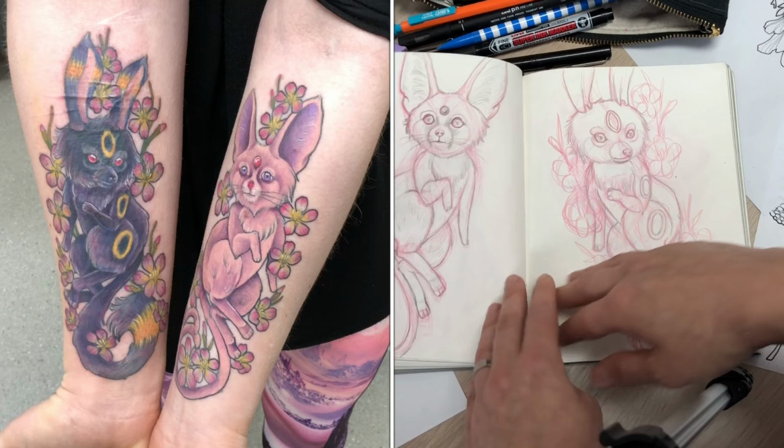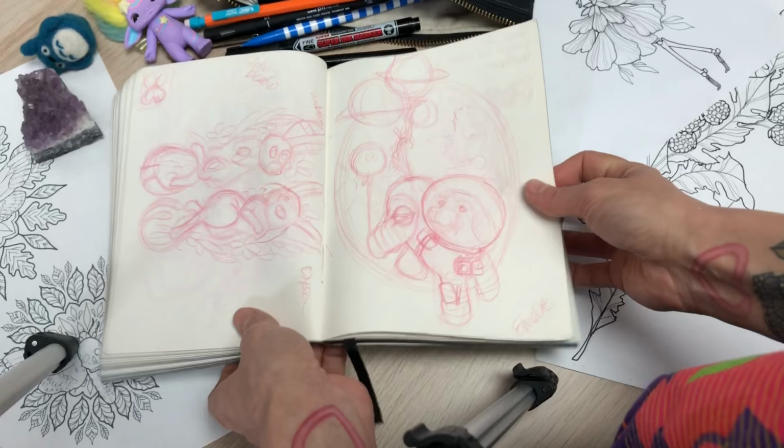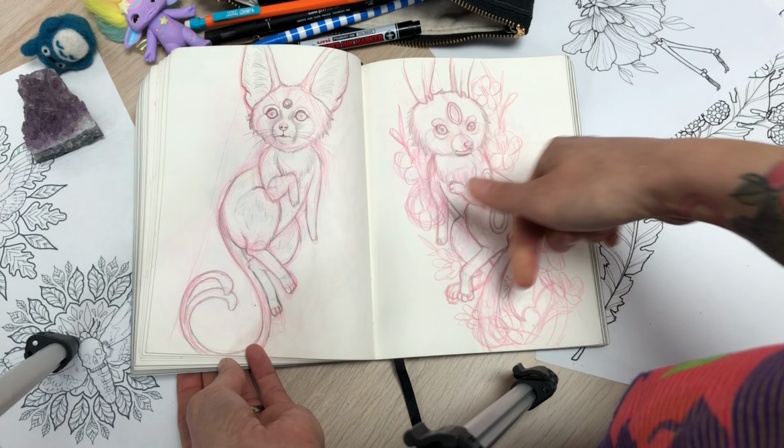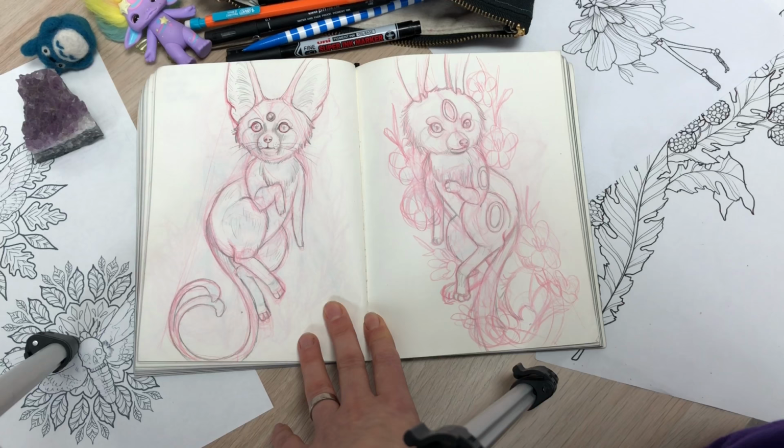And then here we are, this is the middle of the book, so I'm going to stop here, but these are the Pokemon tattoos that I was talking about just a second ago. So this was the initial rough sketch, and then this is my proper sketch that I ended up stenciling up and turning into the final tattoo. And I'm going to insert a picture here of how the tattoo looked at the end once we finished it.